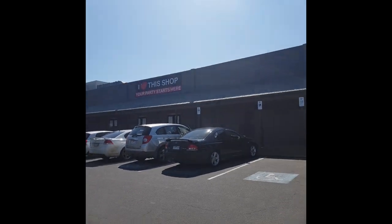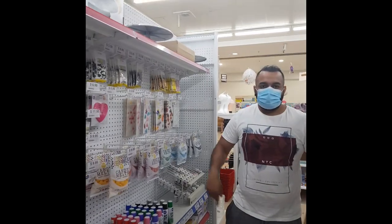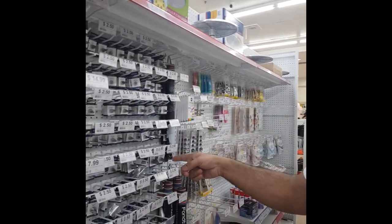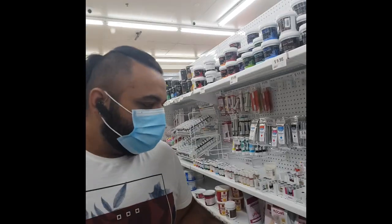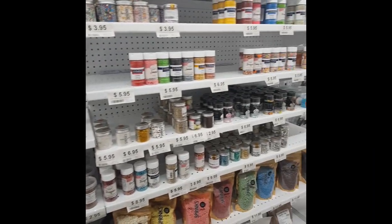So we are back to the shop. I love this shop. This is the backside entrance. Going to get you some cake stuff. This is your cake aisle. There is, what do you call them? Piping tips. Piping tips, yeah. We've got some colors, some chocolate, some decoration stuff. But that's not where we are.